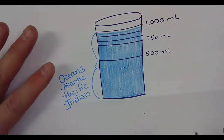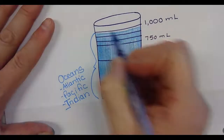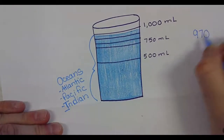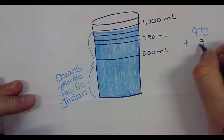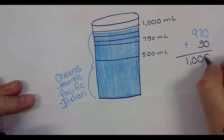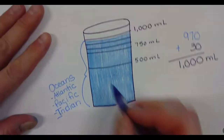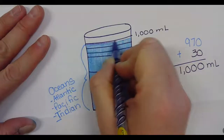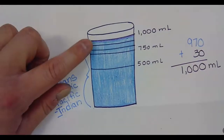Watch this. And then we added 30 milliliters of vegetable oil. If we did 970 plus 30, that equals 1,000 milliliters. So I can color the fresh water right up to that line. Trying really hard not to go into the light blue. But realistically, look at how small that is for fresh water.